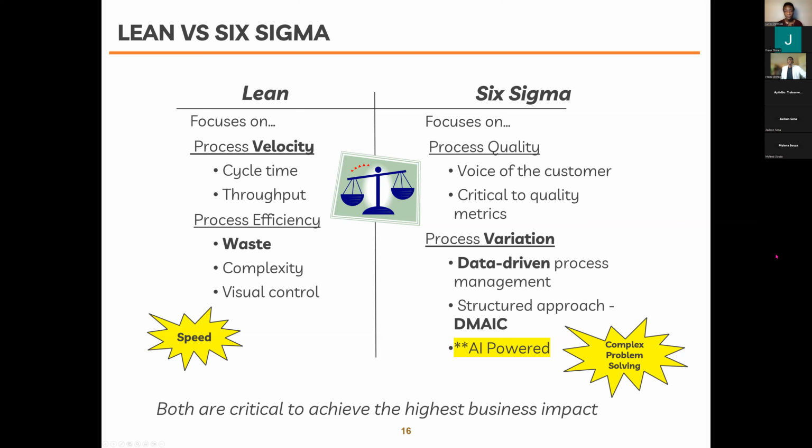So today, these separate ideas that were developed by Toyota and Motorola, respectively, have been combined as part of an overall system. And now they're being powered by artificial intelligence, such as ChatGPT and robotic process automation. That is where all of this is evolving.